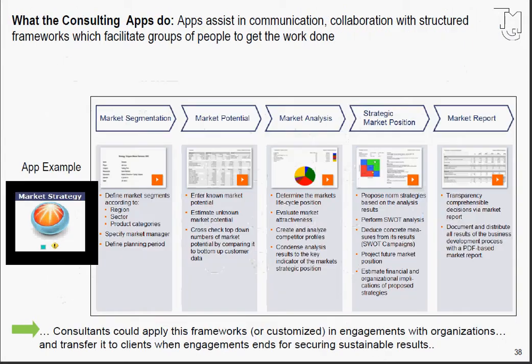What the consulting apps do: apps assist in communication, collaboration with structured frameworks which facilitate groups of people to get work done. It means if you click an app on the screen of the system, then actually I think you have embedded, if you want, a structured assembly line of knowledge, which leads you in a structured way to the end product.